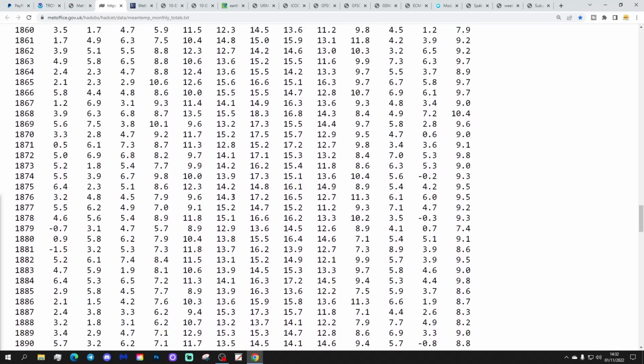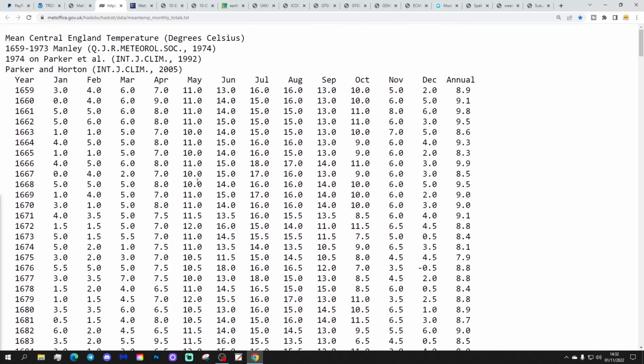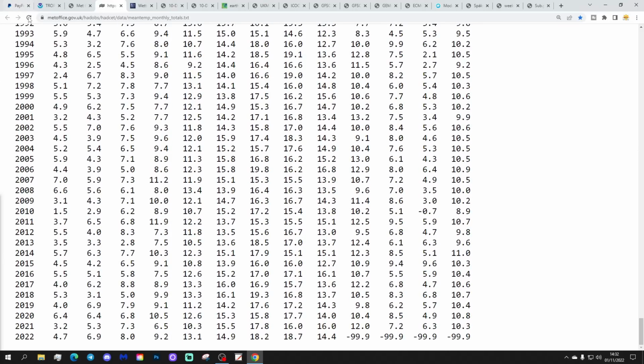This is a CET page at the UK Met Office. This is the historic page going all the way back to 1659. So let's see if they've placed this month. There it is, 12.8 been placed in the list just there for October 2022. Going up the column, we can see the last time we were as warm or warmer than that was actually in 2006, which came out at 12.9, so that is like 16 years ago, our warmest October for 16 years.